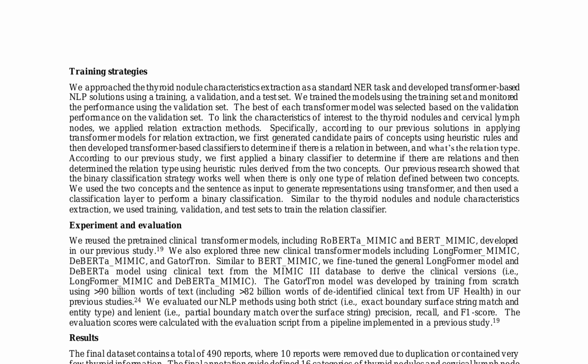Thyroid nodule characteristics extraction is approached as a standard named entity recognition (NER) task, leveraging transformer-based natural language processing (NLP) solutions. A training set, validation set, and test set are utilized to develop and evaluate the models, with the best performing transformer model selected based on validation performance.